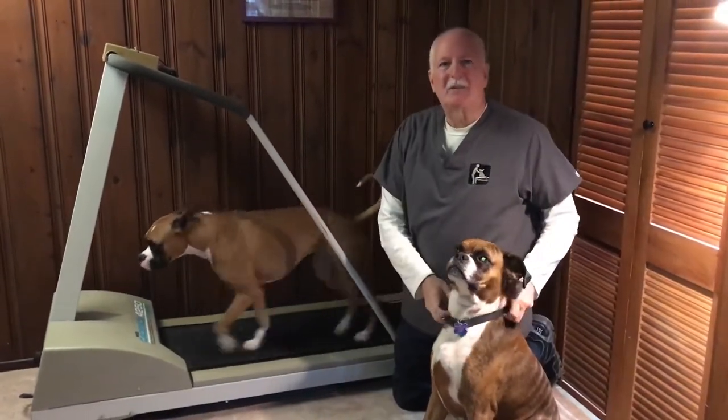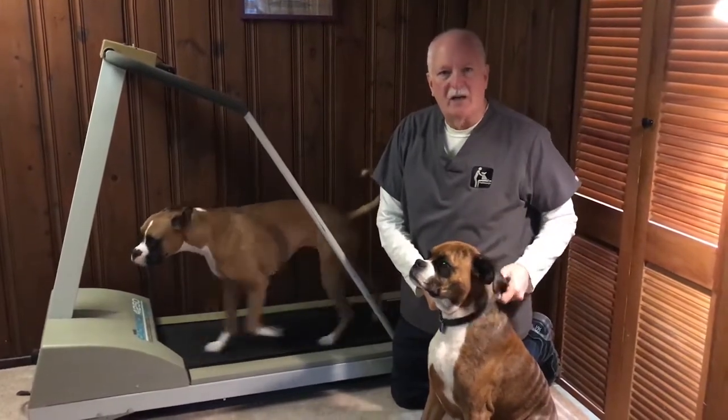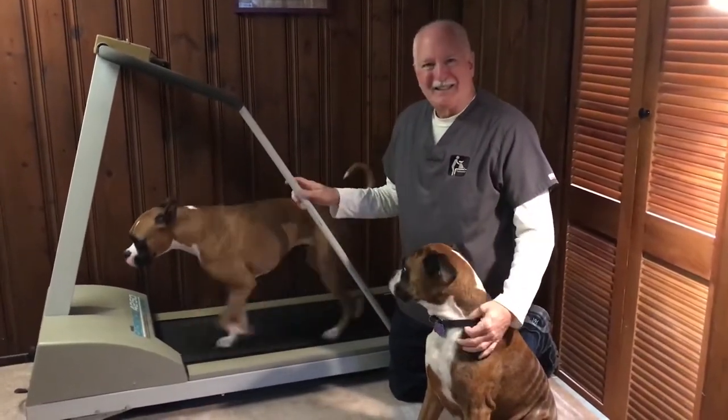Today we're going to be talking about Masasha, the athletic and the active dog. So how are you working out? Look at that buff little body.